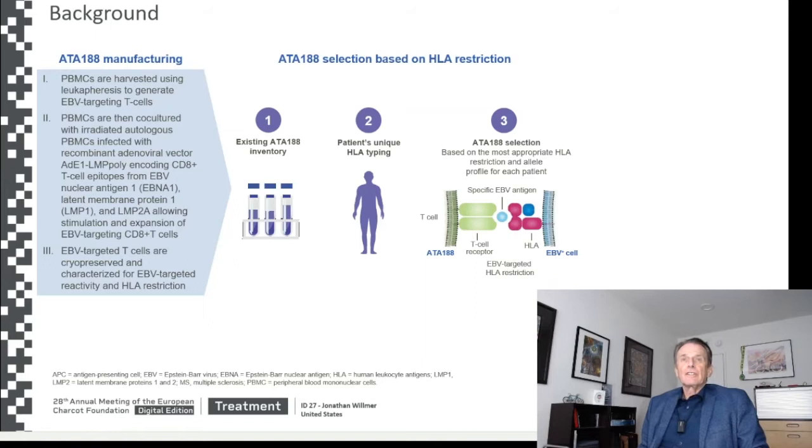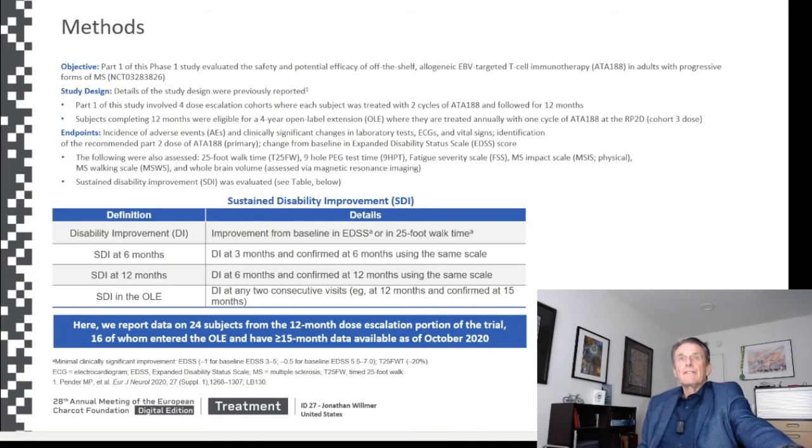This slide shows the detail of the manufacturing process and can be reviewed in the full poster. EBV-targeted T cells are produced and then characterized by EBV-targeted reactivity, HLA restriction, and then cryopreserved. Potential patients are HLA typed, and ATA cell product is selected based on HLA and allele profile. The methods of this study have been previously reported.